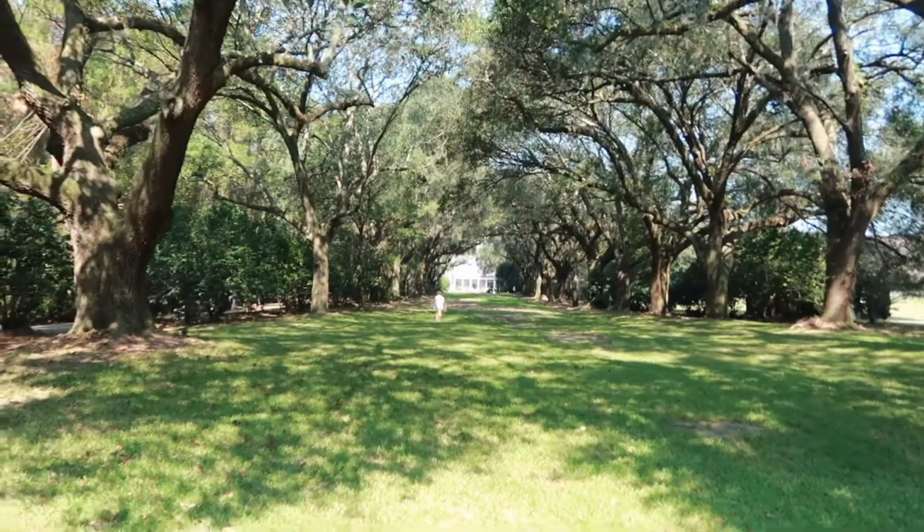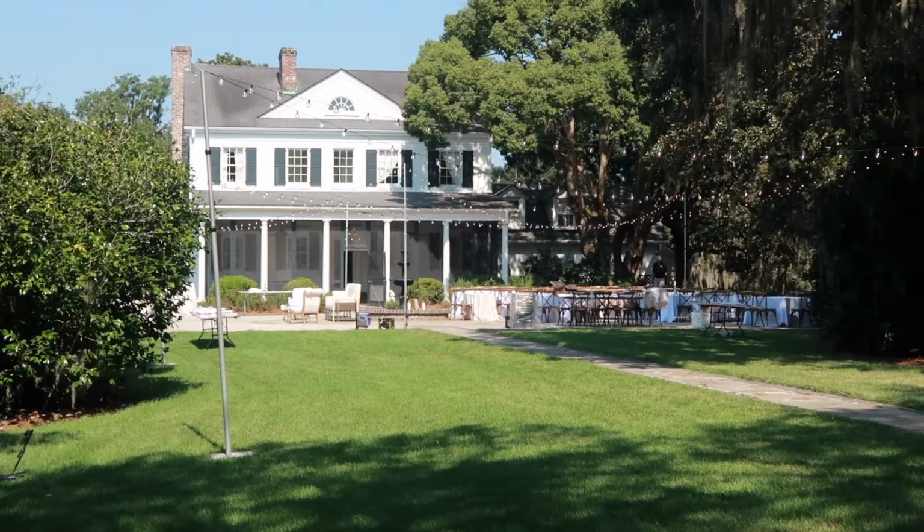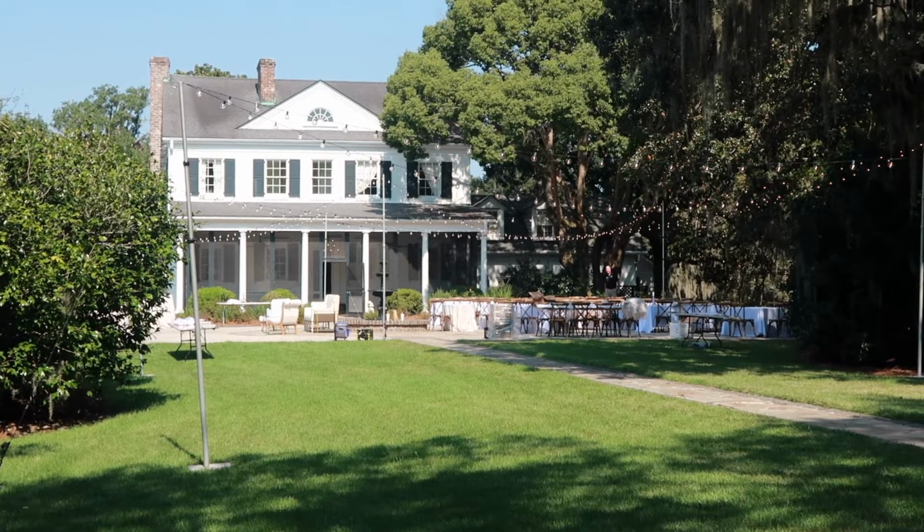This is the Legare Waring House. This is all that remains of an 1800s plantation that eventually stood at this site. This is actually the plantation manager's home and is used for weddings and other events.